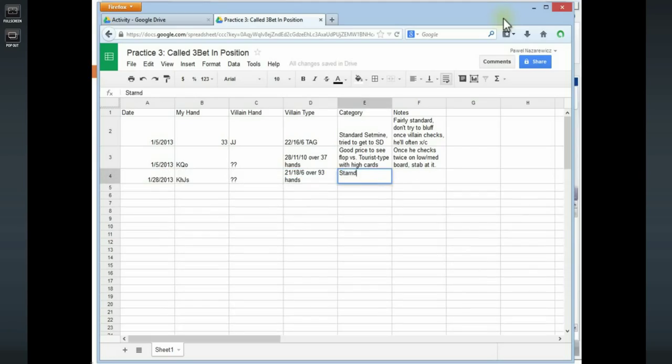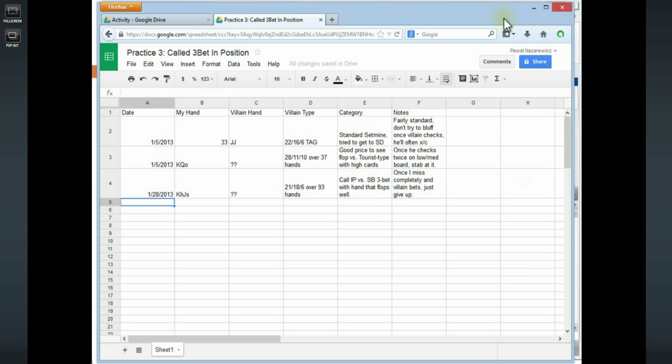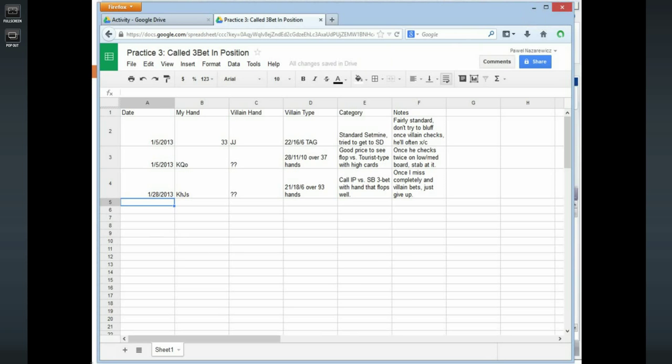So call in position versus small blind 3-bet with a hand that flops well. Once I miss completely and villain bets, just give up. And I like the way I played that hand. All right, so let's get rid of this one and let's look at another one.